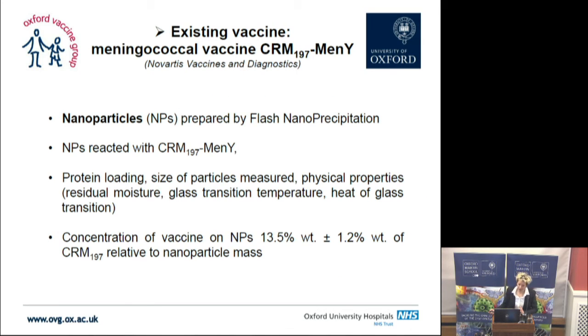So that is all very nice. That is all very nice, but actually it's a non-existing vaccine. The protein is never given alone. So because of the success, we decided to try with an existing vaccine. We took a meningococcal vaccine from Novartis. It's the meningococcal Y vaccine. We call it here CRM Men Y. Is this one probably given in the UK, I assume, the Men Y vaccine? No, not really, but it's very widely used.